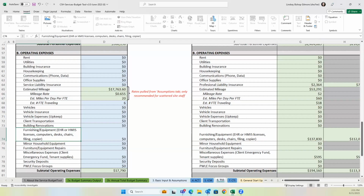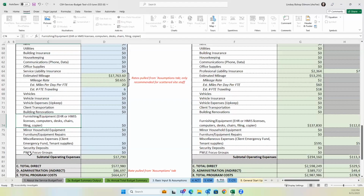And then the miscellaneous expenses could be if there are tenant supplies, if you have a tenant council and you are identifying resources that tenant council can utilize, whatever that may be or whatever they may decide, you would factor that into here. And then, having focus groups including compensation for people with lived experience. If you're doing tenant feedback surveys, are there ways to compensate people? Are there ways to provide people with compensation for completing surveys or focus groups?